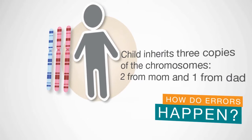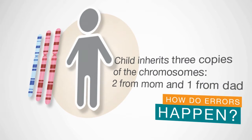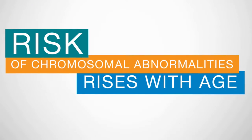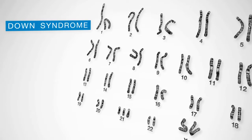If you think of DNA as the instructions or recipe for our bodies, anytime you put in an extra ingredient or leave one out, it will depend on what that ingredient is and how much is extra or missing to determine the effect on the recipe. And this is how it would work as well in our bodies. Although these types of problems can happen to women of any age, they occur more often in women as they get older. One of the most common chromosome conditions is called Down syndrome.